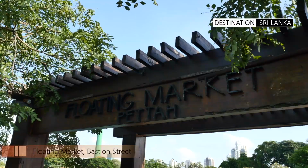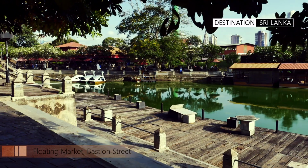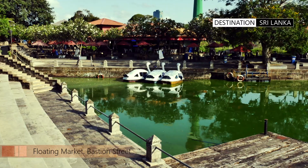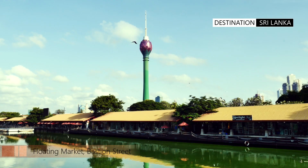Finally, the Pettah floating market is just below the Manning Market, a vegetable wholesale point. This market has around 100 shops selling everything from local produce to electronics. Some of the shops are built on floating structures into the Beira Lake.